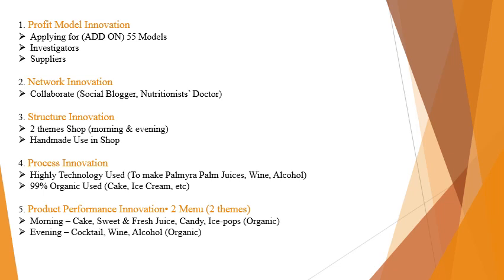And structural innovation would be a two-team shop, like morning and evening, and we will decorate in line with the changes of the day. Handmade items are used in the shop for decoration and also sold as handmade accessories from the recycled process. And process innovation would be high technology used to make plumber plant juice and wine and alcohol. The whole process will be based on plumber plant juice naturally and 99% organic juice to create cake and ice cream and so on.